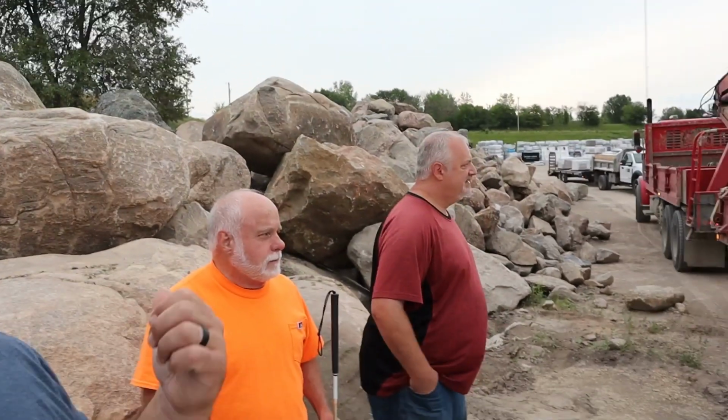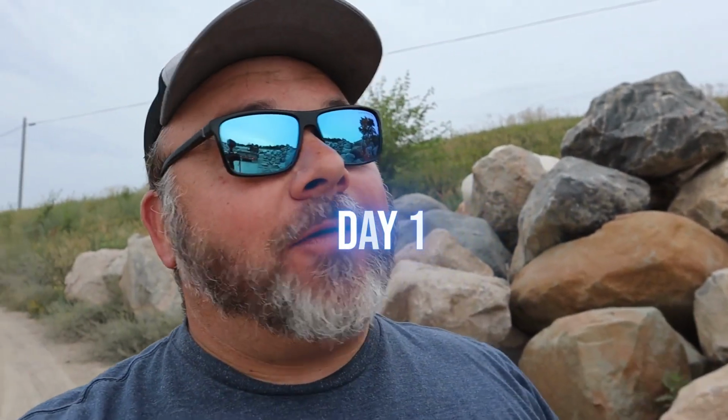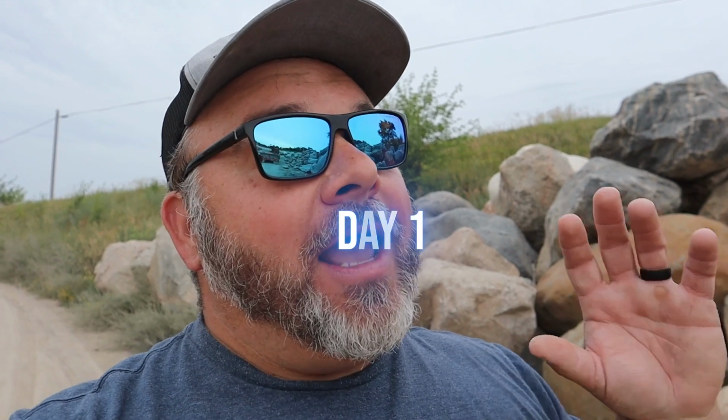We're here with Jeff and Merrick, and we're picking out boulders for their mini pondless waterfall. So this week, we're building an awesome mini pondless waterfall. We're going to take out their old feature, and today we get to pick out the stones for that. Probably going to be starting in a couple days, but what happens with us is once we're on your project, we give you 100% of our attention until it's done, and we're happy, and you're happy.